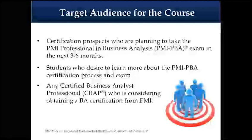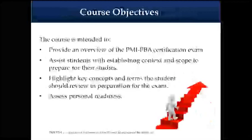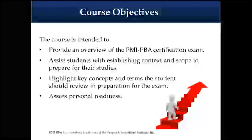If you're a CBAP already, or have another credential from PMI, you're considering moving from project management to business analysis because you've had that hybrid role. Great class for you, okay? So I just want to emphasize, though, it's going to get you prepared for taking the exam. It's going to assess your readiness. You're going to go through all the material in the next couple slides that are in here. We won't talk about them, but they're in there for your reading pleasure later on.